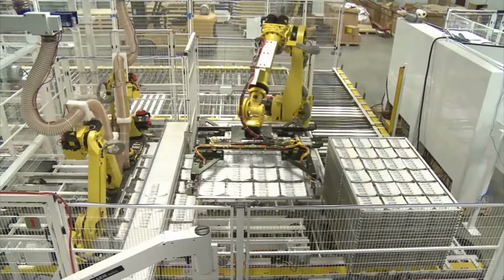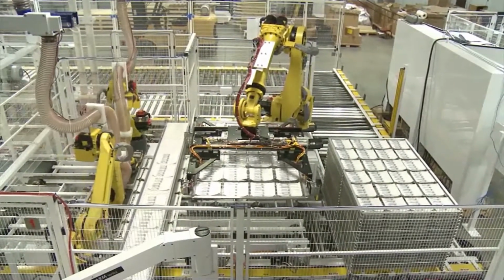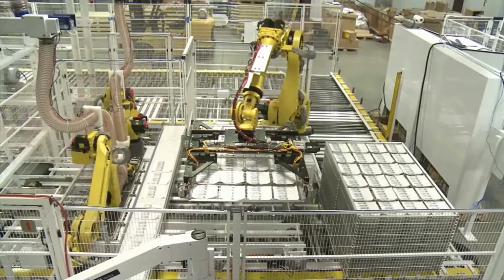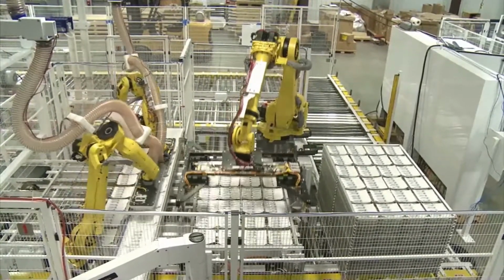As the empty tray was indexed forward, we inspected that tray to ensure that there was no parts left in that tray. That tray was then fed to a buffer system, which then eventually would feed back up to the upstream solution and then refilled.